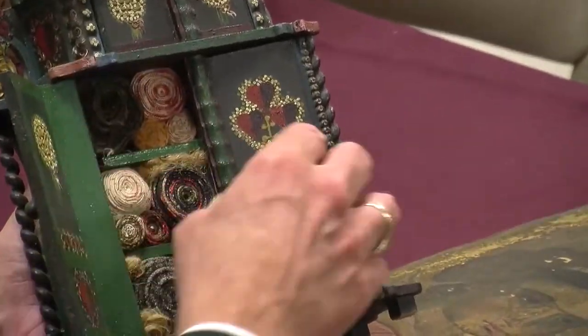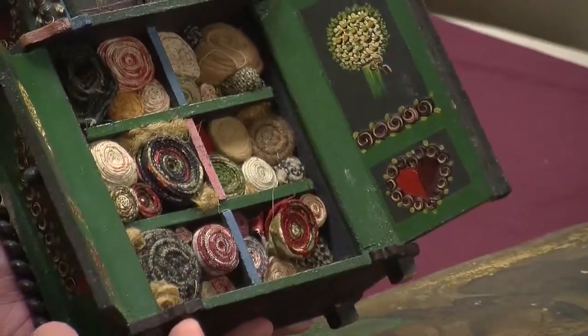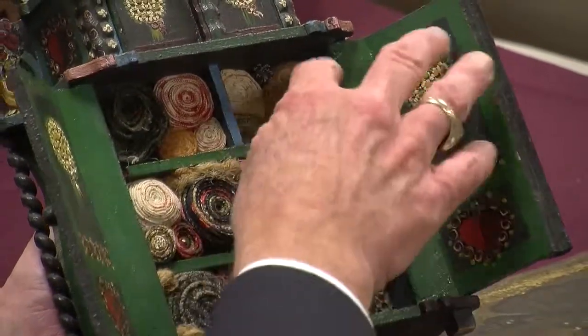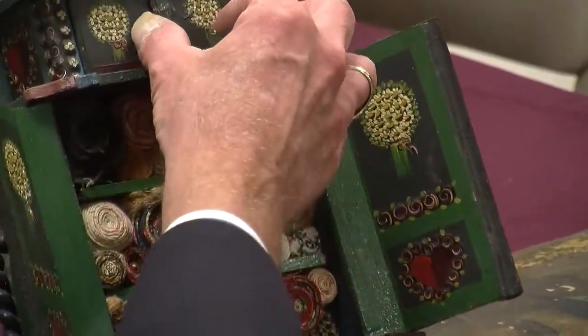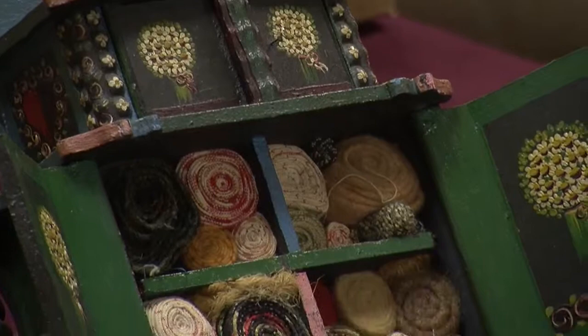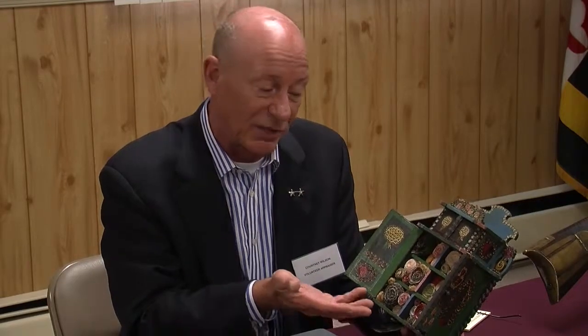This one is particularly unusual because its original contents are still in it, and it is a bunch of rolled up fabric, which makes me think that this could have been designed to be a sewing cabinet of some sort. You've got some thread up here, some rolled patches of material which could have been used for repairs, and then the little cabinet up top could have held sewing implements like needles and smaller thread. But the artistry is beautifully done, it's in phenomenal condition, and I think it's worth right around $300.